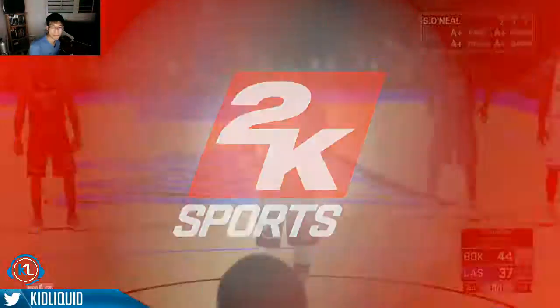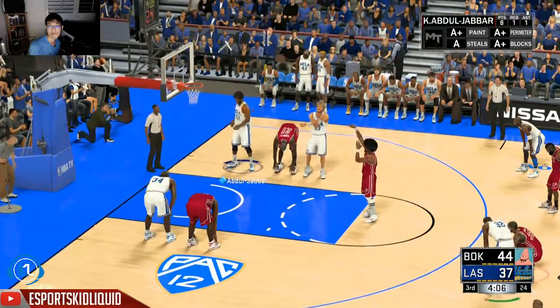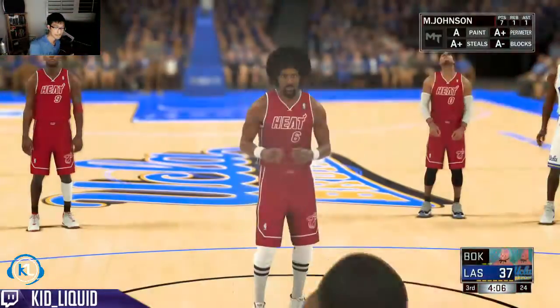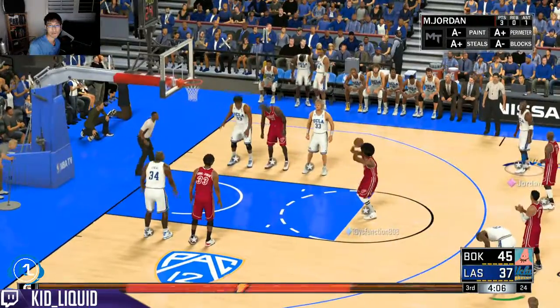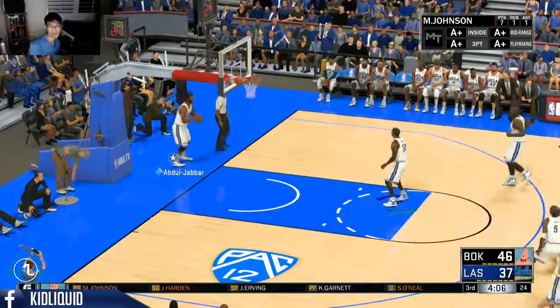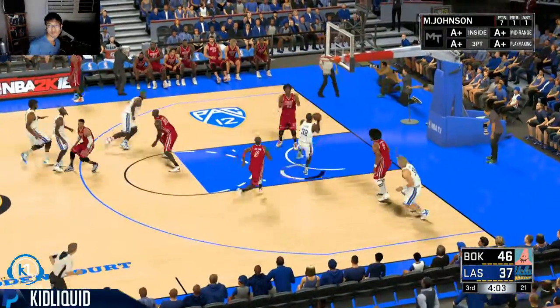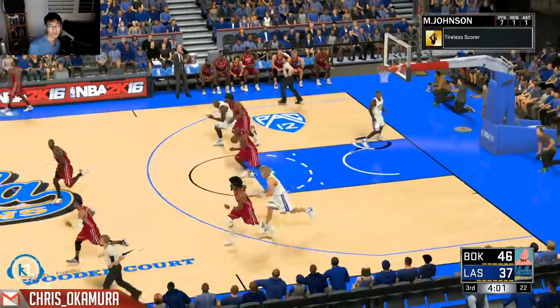And so he earns a trip to the line. Official saw the contact, and he'll shoot 2. On the night, he's gone 2 for 2 at the stripe. First free throw is good. A different look for Honolulu. Abdul-Jabbar's checked in for Shaq. Jordan comes in for James Harden. And Russell Westbrook is subbed in for Magic Johnson.